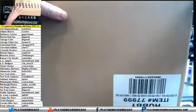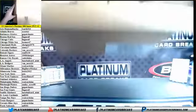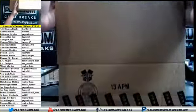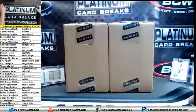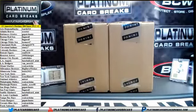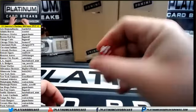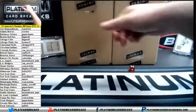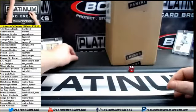Explosiveness. All right, left side will be 1, 2, 3. Right side will be 4, 5, 6. Single die roll. That's a 4. So we're going with the right side. We'll save the left side for PYT number 2, which is filling in the store as we speak.